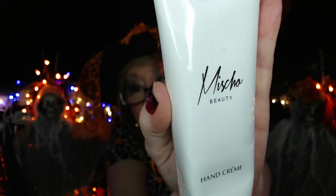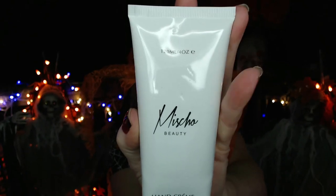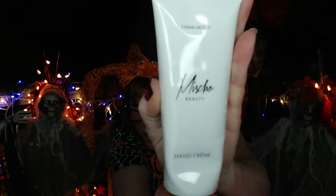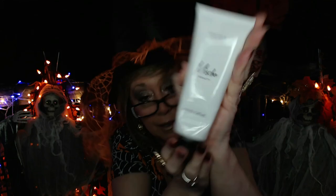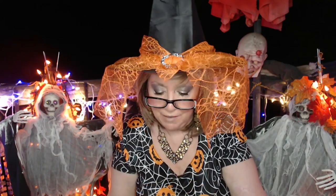So I know I'm going to use this. This is Misho Beauty Hand Cream. This had a value of $23, and it says that it's enriched with hydrating shea butter and nourishing coconut oil. I think that it probably has a safety seal on it, but you know what? I know I'm going to use it, so I just want to see if it has a nice scent or whatever.